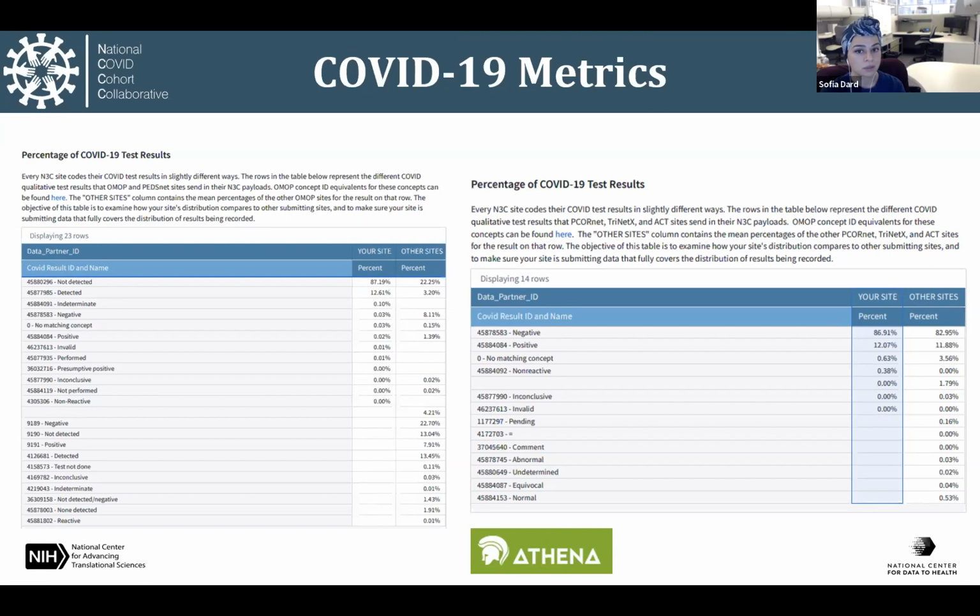We also wanted to help sites ascertain that their site's distribution fully covers the distribution of results being recorded, and that it was close to the mean percentages for their CDM group, meaning your site should have a significant amount of negative test results, a decent amount of positive test results, and a much smaller third category of inconclusive or invalid test results. If you see that your site's positive test result percent is 100%, but the mean is hovering around 12%, then you know you have an issue on your hands that you can investigate.